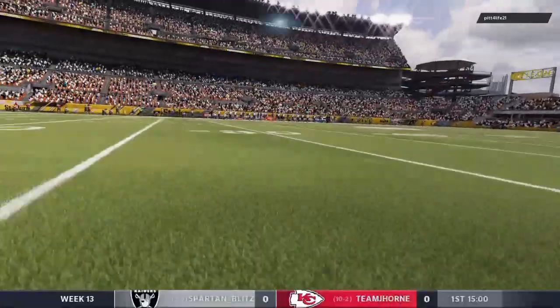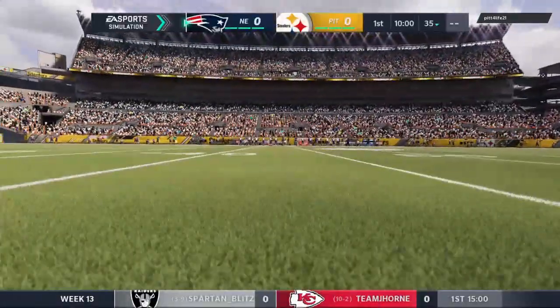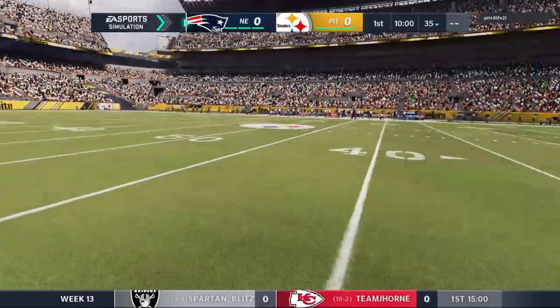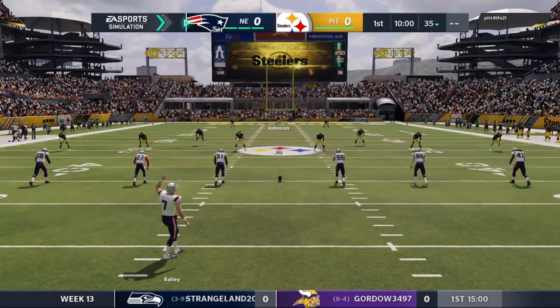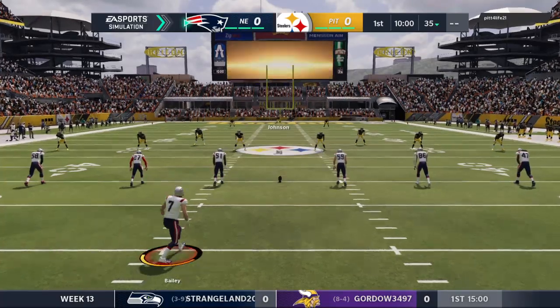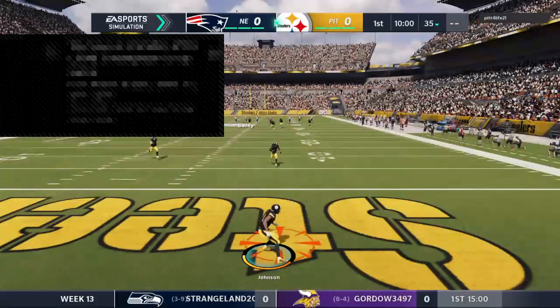Heinz Field. The scene a few moments ago, here it is. It's unlike any other in sport. As both teams made their way out of the tunnel, these folks are fired up as their guys are ready to do battle. Patriots and the Pittsburgh Steelers.